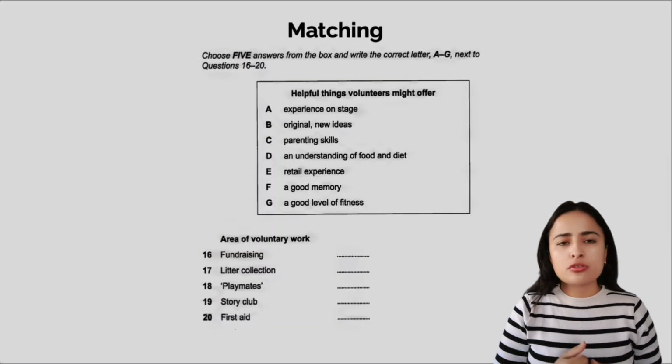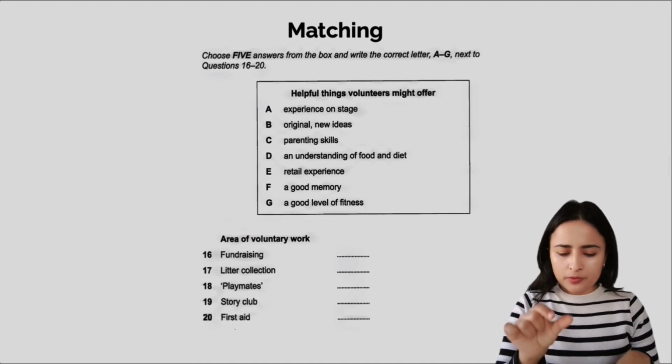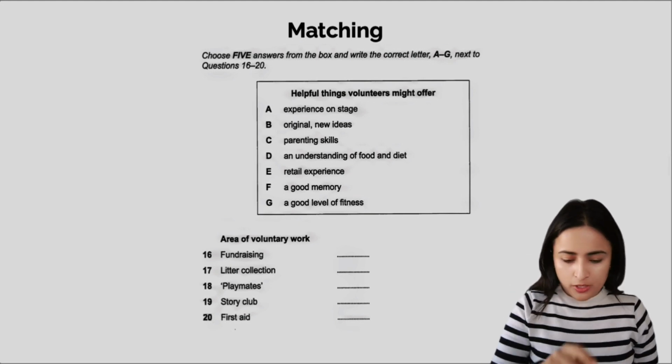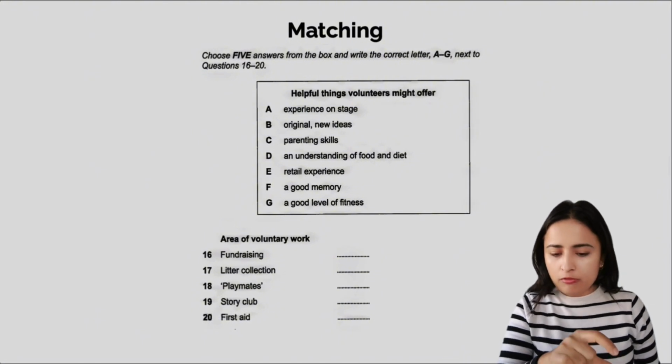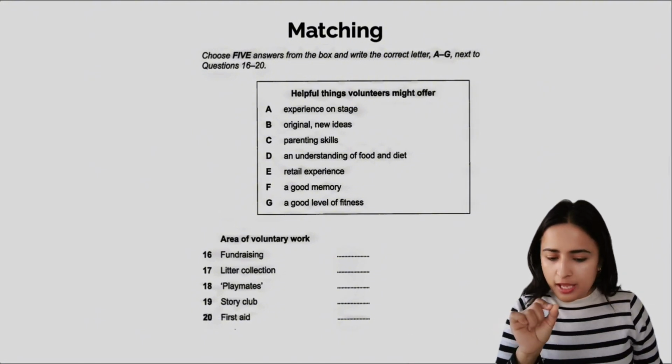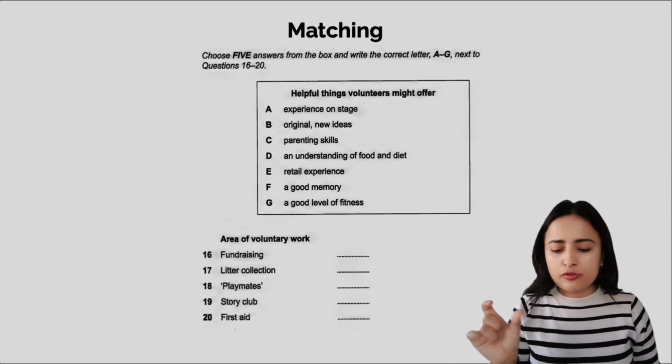Here is a matching question which is kind of tough too. So what you have to do? Read first question. Font rising, little correction, playmates, story club, first aid. Now read the options. Experience on stage, original new ideas, parenting skills, understanding of food and diet.